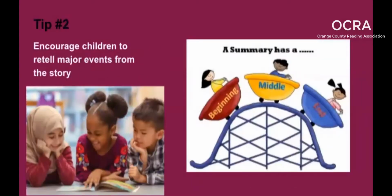Tip number 2 is to encourage children to retell major events from the story. So one example of how to do this is to pause and to invite the child to retell the beginning of the story, the middle, and the end.